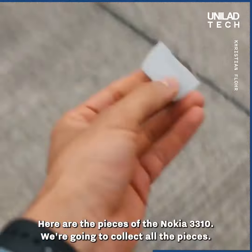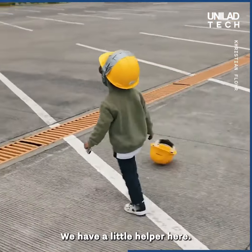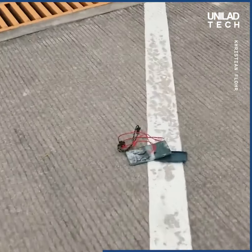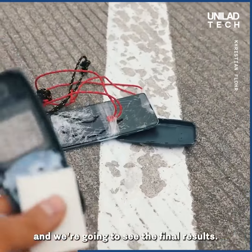Here are the pieces of the Nokia 3310. We're gonna collect all the pieces. We have a little helper here. All right, guys, we're gonna get everything cleaned up and we're gonna see the final results.